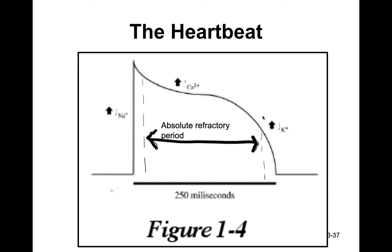So again, adding to our diagram, the absolute refractory period begins right after those sodium ion channels have opened and we get contraction, and it lasts pretty much till almost the end of relaxation. Again, this ensures that we get complete relaxation of the cardiac muscle before we get another contraction.